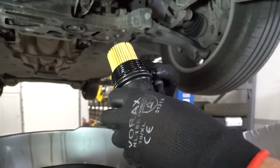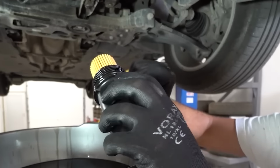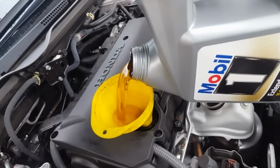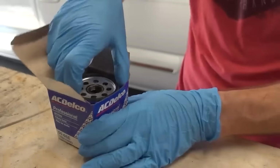That makes the oil filter one of the most important engine accessories, if not the most important. So, when it's time to replace it, don't just grab the cheapest one. If you change oil every 3,000 miles, a cheap one might be fine.